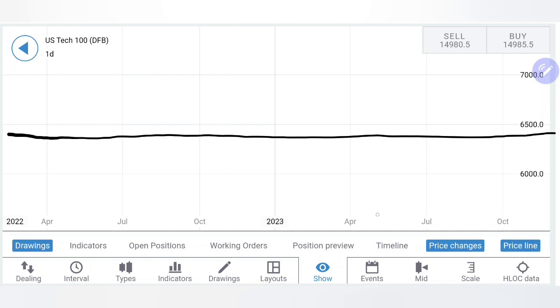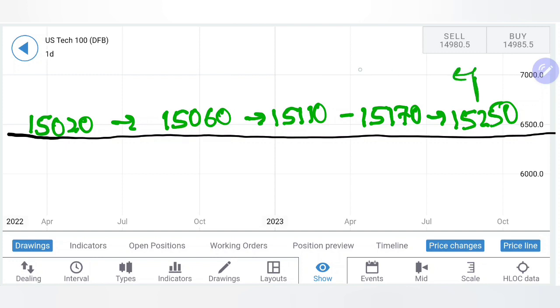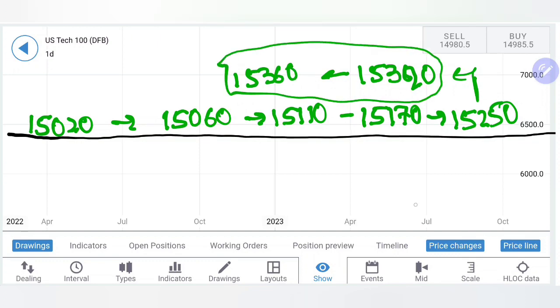With that, let's talk about first the levels to buy. I will recommend you to buy here at 15020, expect 15060, 15110. In between this and 15170, the next very nearby resistance, then 15250, and then 15320. Now, if it breaks above 15320, 350 zone, any point of time next week, these were the levels last week also, and this week also. These levels are going to play a critical role.